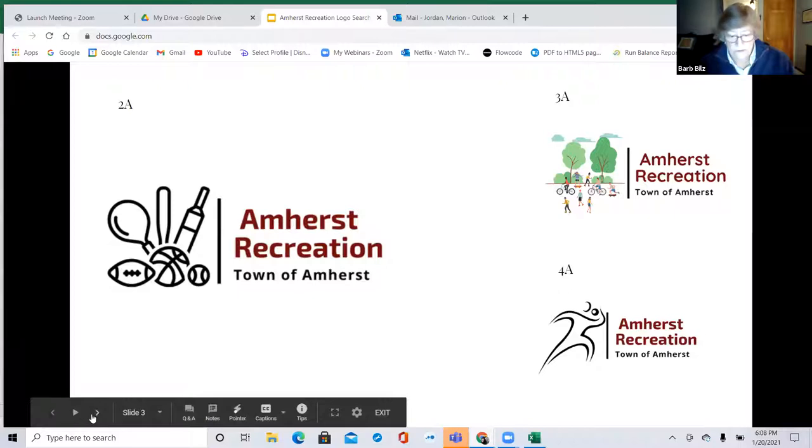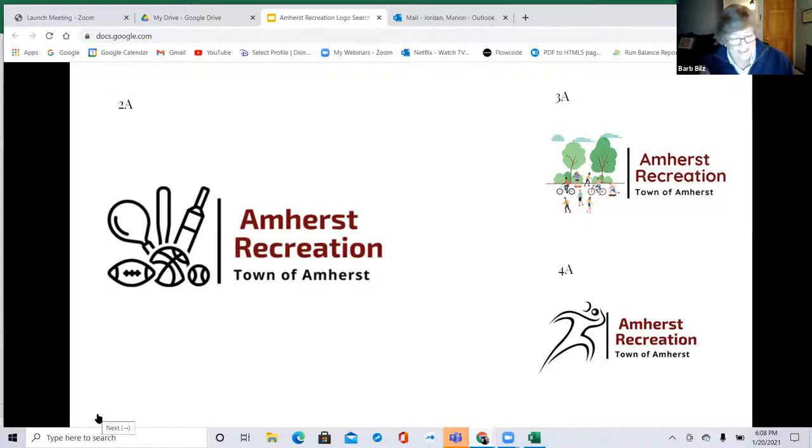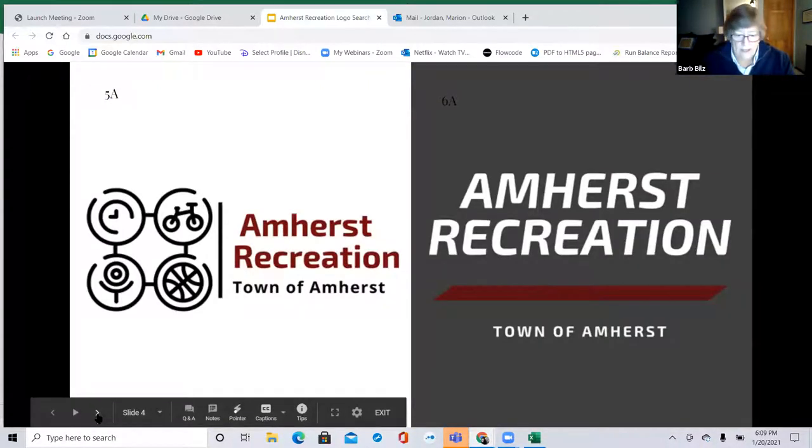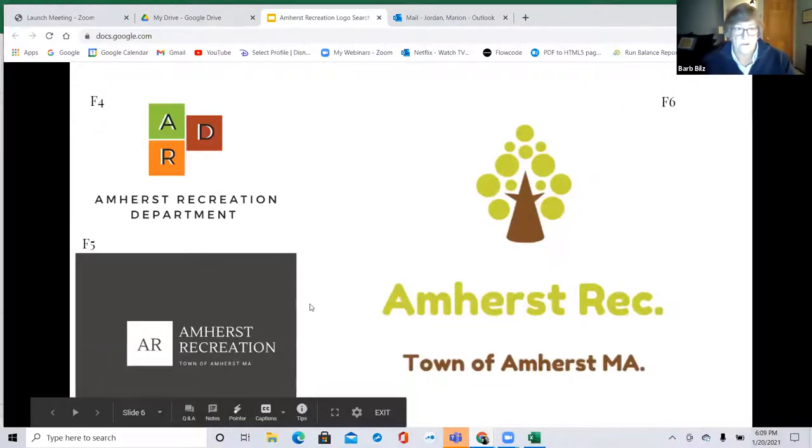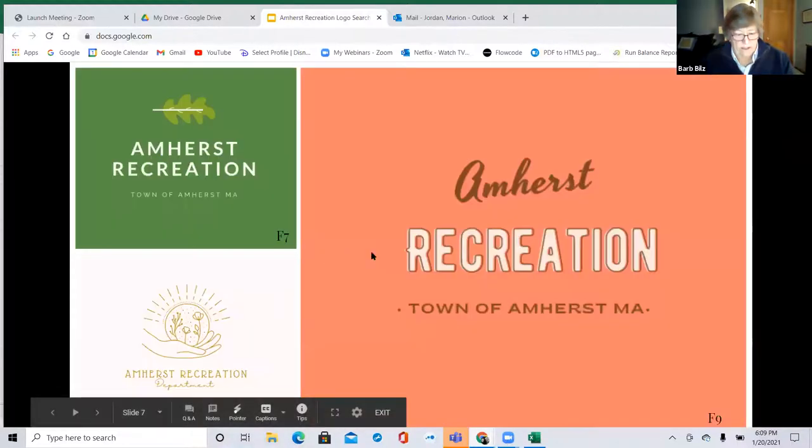3A had 2 votes, had 0 votes. And I'm sorry, had 1 vote. It was rated number 2, 1 vote. 4A had 1 vote. 5A had 3 votes. 6A had 2 votes. F1 had 2 votes. F2 had 4 votes. F3 had 1 vote. F4, 0. F5, 0. F6, 1. F7, 2. F8, 2.